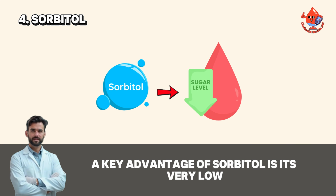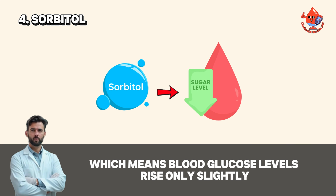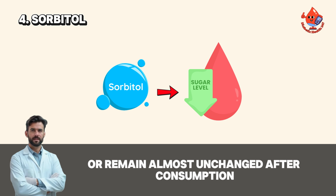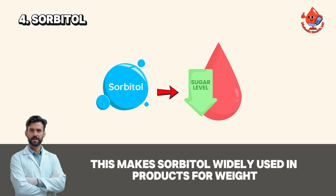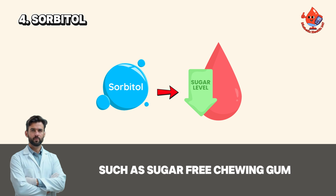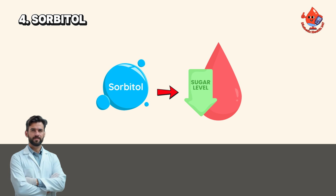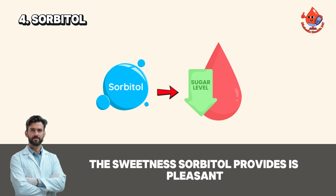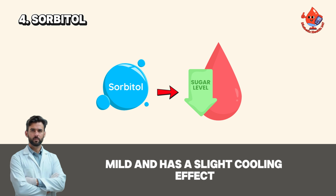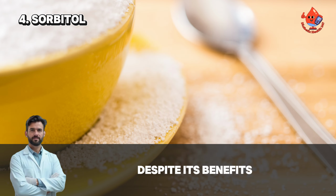A key advantage of sorbitol is its very low glycemic index, which means blood glucose levels rise only slightly or remain almost unchanged after consumption. This makes sorbitol widely used in products for weight control or diabetes management, such as sugar-free chewing gum, toothpaste, lozenges, and many functional foods. The sweetness sorbitol provides is pleasant, mild, and has a slight cooling effect, creating a fresh sensation when enjoyed. Despite its benefits, there are some points to keep in mind when using sorbitol.